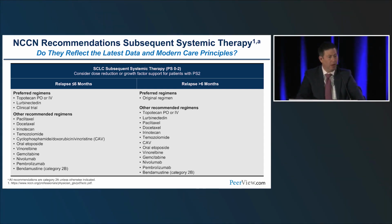Nivo, Pembro are on there based upon the single-arm studies for each of those that did show responses and did show durability, but in a fraction of patients. Later studies that were randomized were essentially negative trials when compared to topotecan in the second-line setting for nivolumab, and the first-line Pembro study that Tiziana previously mentioned was negative, and therefore the companies pulled their applications for approval. But just because the applications were pulled is not to say that these are not of benefit to patients.